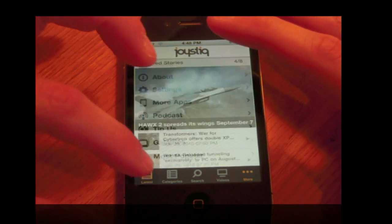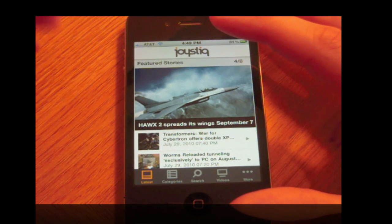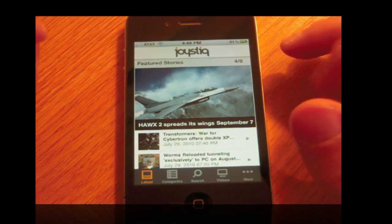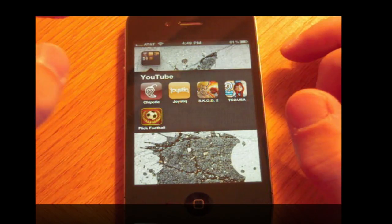This is a great app for people that are into video games, want to get their video game news up to date, stuff like that. I check this at work from time to time just to see what's going on, or on my lunch break. So definitely a cool app to get if you're into video games or technology.